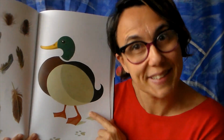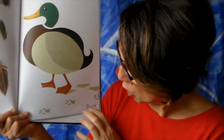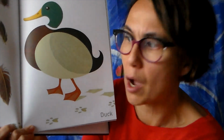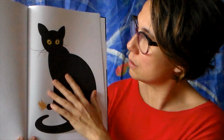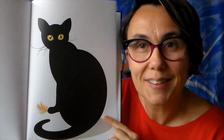This is our friend the duck. But look! I can see some tracks on the ground. Whose paws are these? It's a cat. Look.